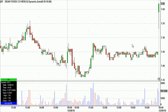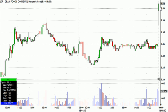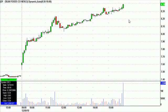And so that's the way we've taught our members to play these. Only in certain scenarios, and Dean Foods met all those scenarios. Again, just a gap slightly above our catalyst prices and a nice narrow range for the opening candle. And then look what happens. Scroll to the right, and from 763 all the way to closing at as high as the day around 840. So really impressive move there.